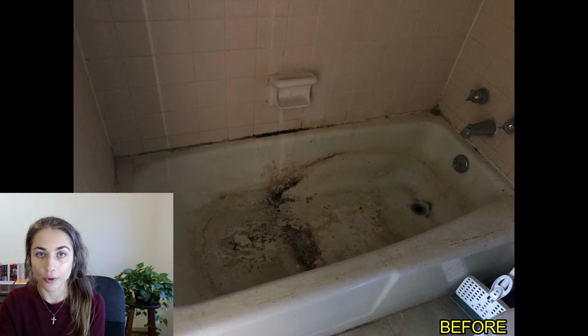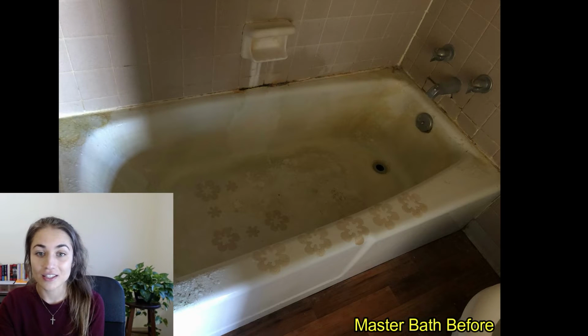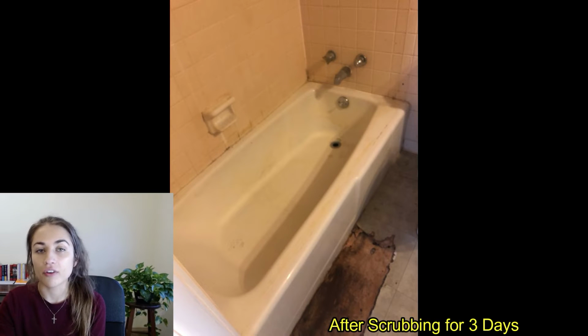Here's a before picture of the bathroom. So yeah, it took a lot of scrubbing to get that tub looking decent. And then there was still some yellowing showing up, so I did go ahead and refinish it. Refinishing a bathtub is something I will try to never, ever, ever do again in my entire life. It turned out pretty well, but I don't think it was worth it.